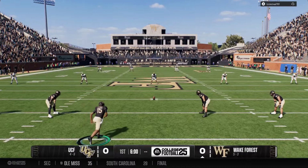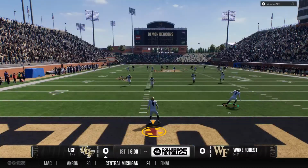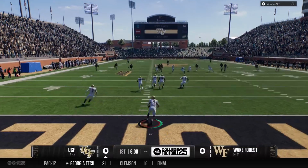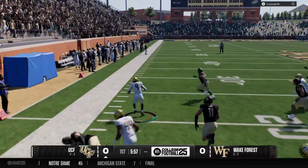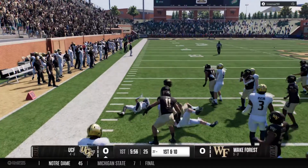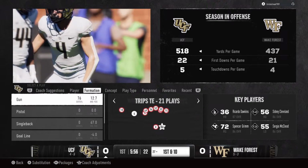Started with the opening kickoff. And he's coming out of the end zone. He gets it across the 25 to the 27 after bringing it out of the end zone.